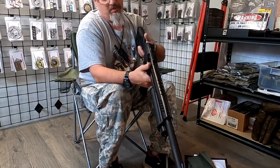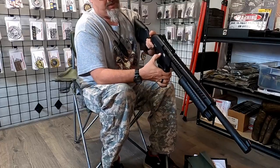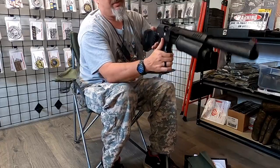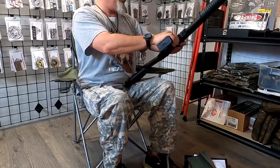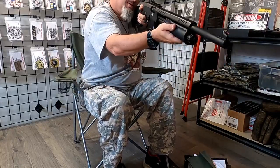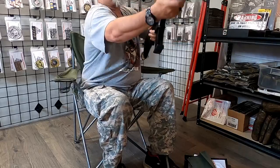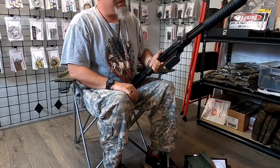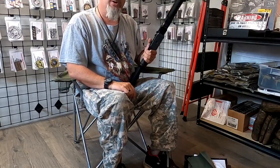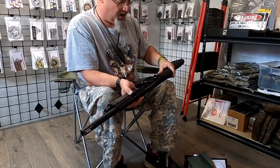Yeah, I don't know how, because you can't work the action until you release the safety on it. And I mean, without coming all the way down out of the firing position to work the action for the first shot. That's going to be interesting to see. I'm going to take it out on the range in a little while and shoot a few rounds. This should be interesting.